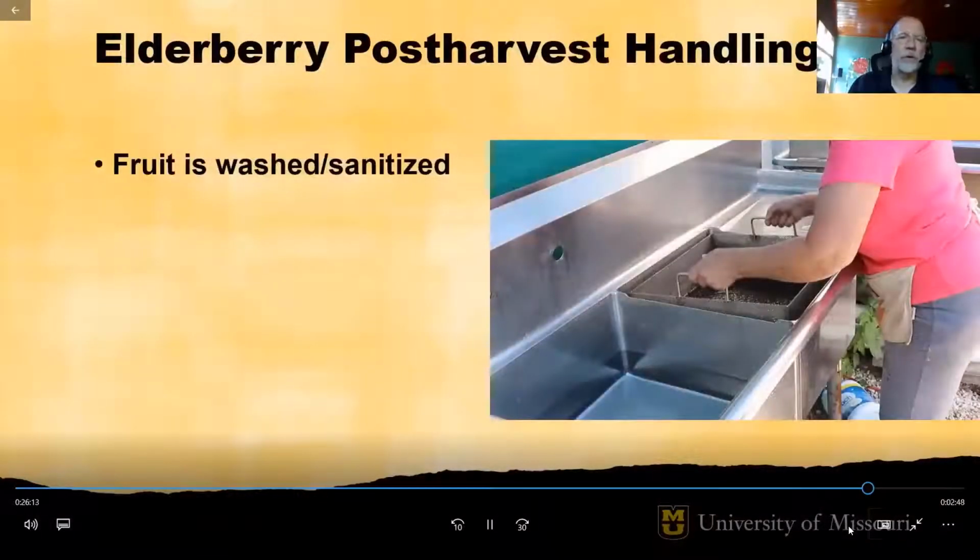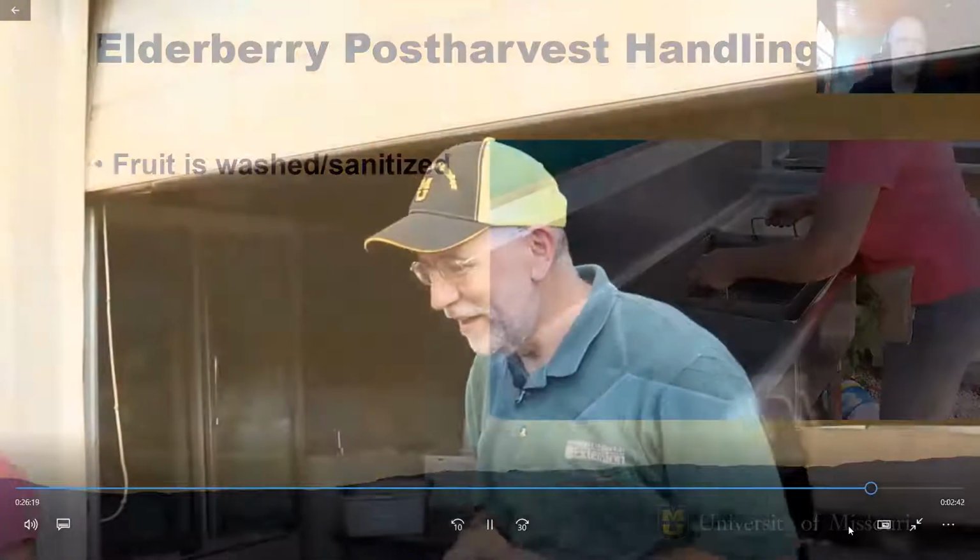Following destemming, the fruit is washed and sanitized. So now we're going to go through the process of sanitizing the berries, and we have a 3-bay sink set up. The first dip will be into a sanitizing solution. Sherry's tested the concentration of the solution. She knows what it is. And then after that, the berries will move into 2 rinses, and then they'll be brought out for draining.